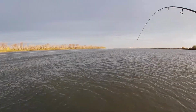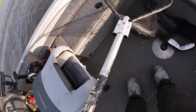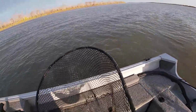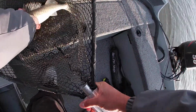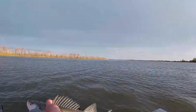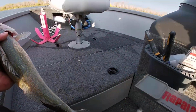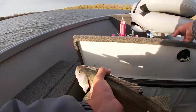Yo, yes! Nice. Fatty. Nice fat greenback. Look at that. That's a nice one. Put you down. Come on. Oh, yeah. Absolutely stunning fish. Check the length. I'm gonna keep a couple more. I have two in the well already. That's perfect. Perfect meter.